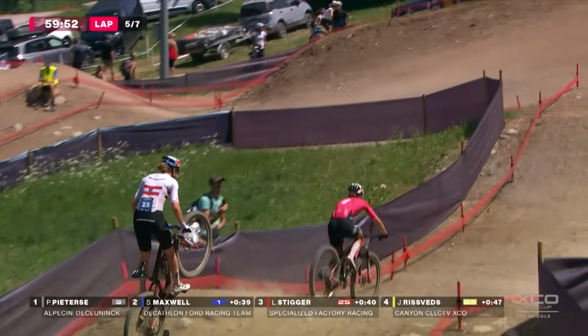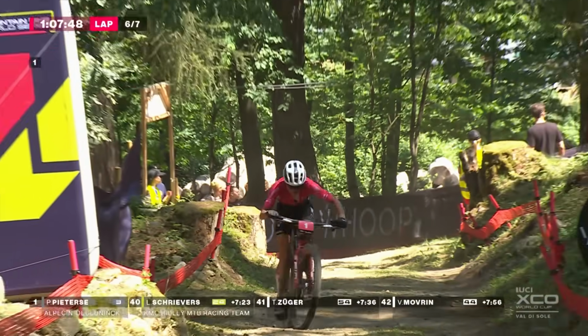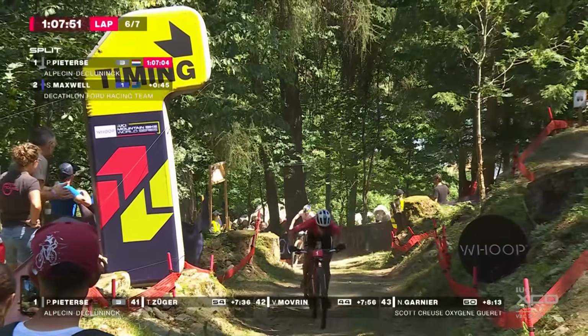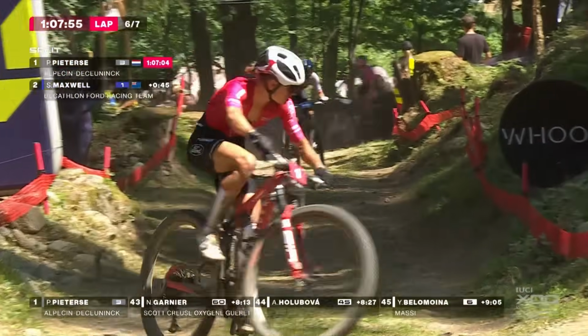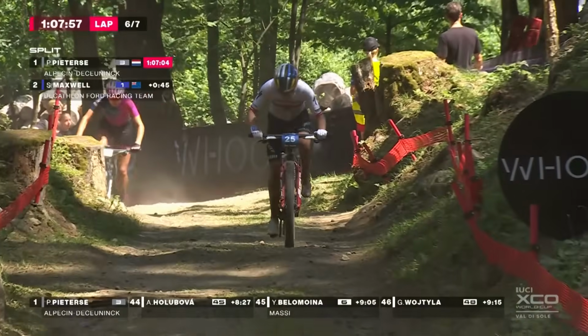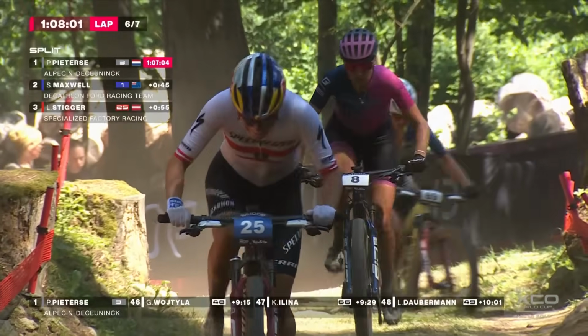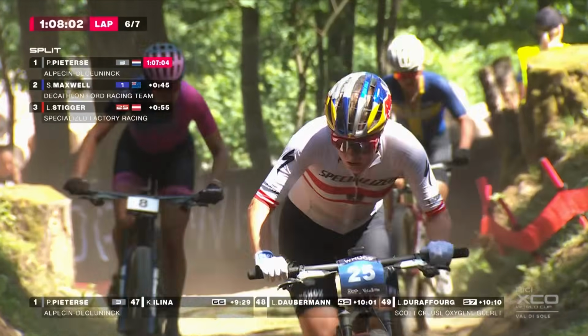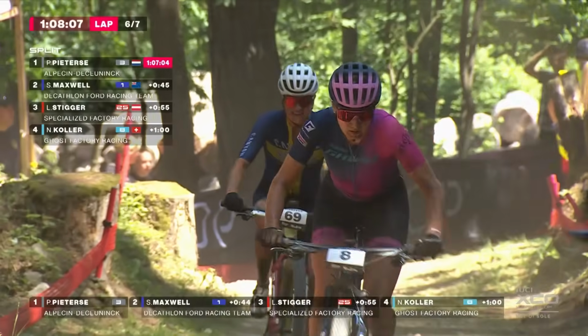Wow. Now look at Maxwell starting to stretch the elastic back to Laura Steger now. Wow. Look at Sammy Maxwell go. Maxwell starting to extend and looking stronger and stronger for that second place finish. Ahead of the rider in your shot now, Laura Steger, Specialized Factory Racing, grits her teeth behind her. Nicole Kohler and Jenny Ristvids continue to do battle.